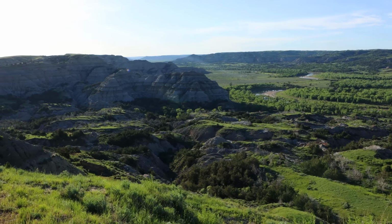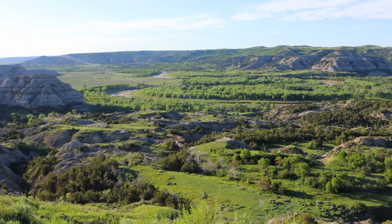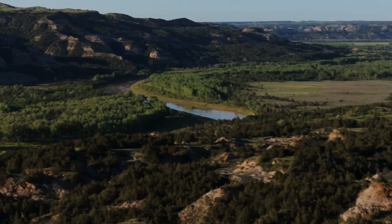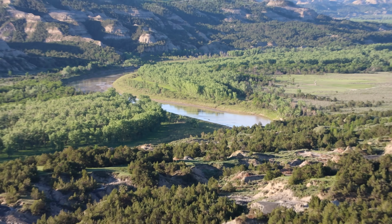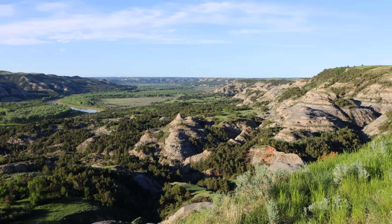Good morning, everyone. I'm excited about today's adventure. It is 6:30. I'm the only car at the parking lot here at the trailhead, the Oxbow Overlook trailhead and viewpoint in Theodore Roosevelt National Park. You can see, I think this is called the Little Missouri River down there. We'll be getting up close and personal with that river pretty quick here. Beautiful day, great views.